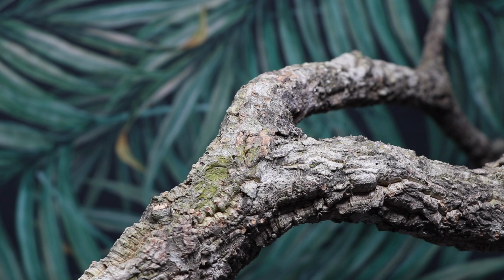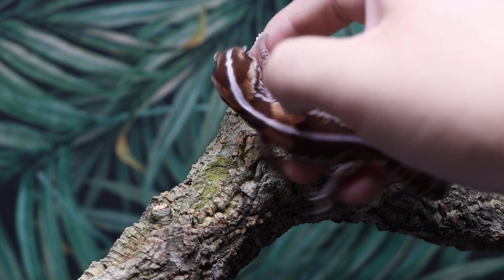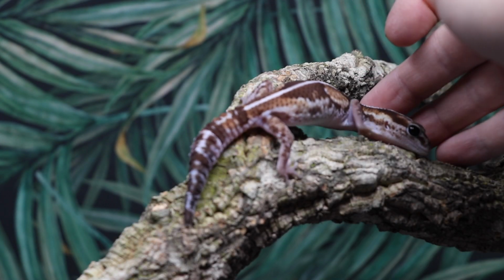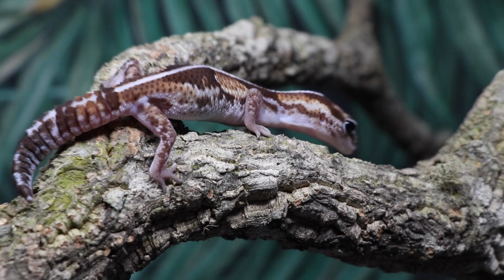Alrighty, and you guys might be asking yourself, these are all morphs, but here we go. This is just a normal fat tail gecko. It obviously has the stripe on it as well, but this is just a normal variety fat tail with the stripe, as I mentioned.